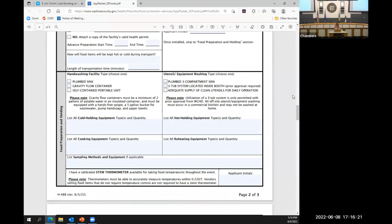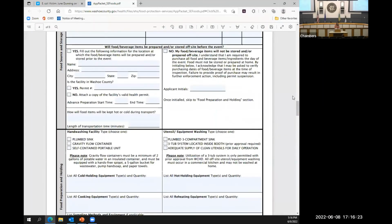So the other option available here is to prepare all food on site at the event. Your inspector may ask you for receipts to prove that you've purchased food just prior to the event and you did not store any food at your home. Again, not a new requirement.